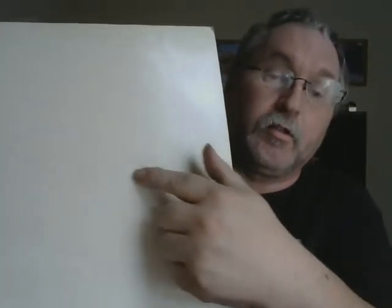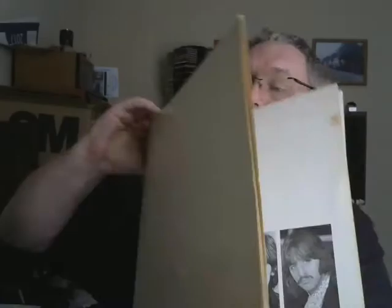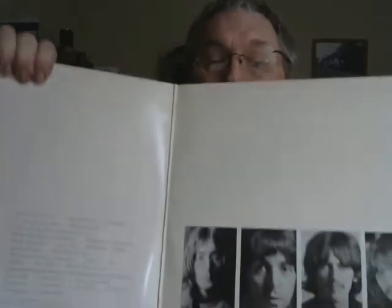My final Holland pressing I found. This is the Beatles White album. It's got the raised print here. It says the Beatles, but there's no number down here. So this may be an early 70s pressing. In the gatefold.